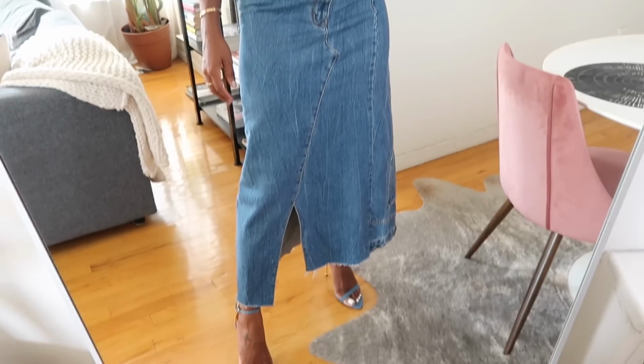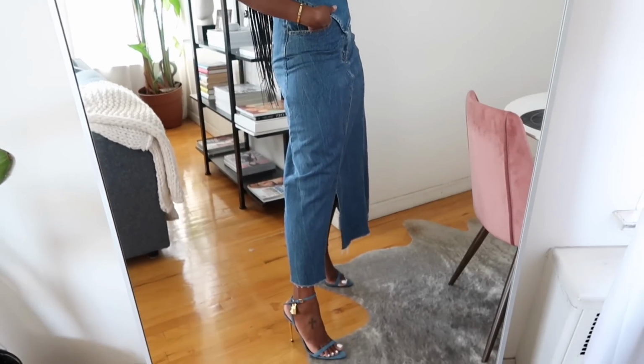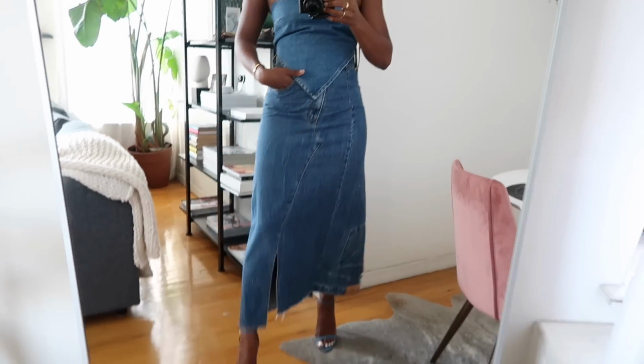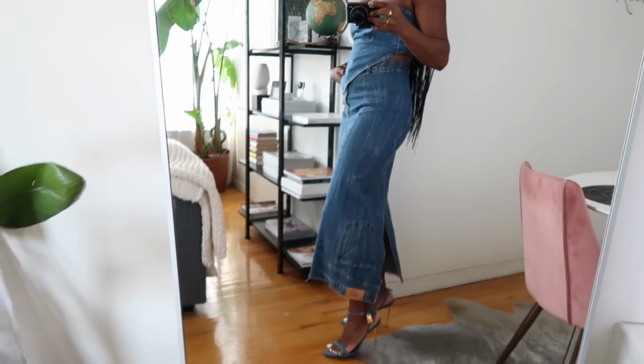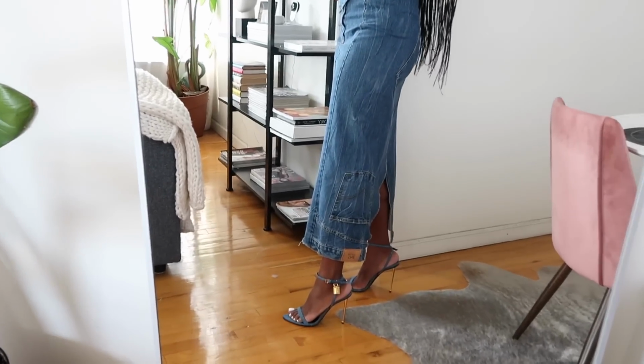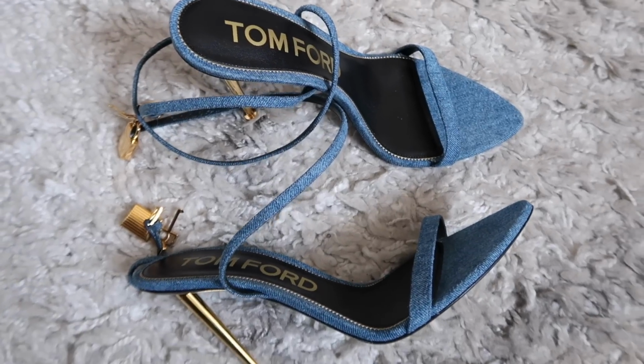Now the skirt is also a denim maxi skirt, and I got this from Simonette when they had an actual store in Miami Beach. They still have an online store, but I believe this skirt is kind of sold out now. It's very much giving Margiela, and there are quite a few dupes, so I'll make sure to link similars down below. And of course for the shoes, I went with my Tom Ford denim sandals.